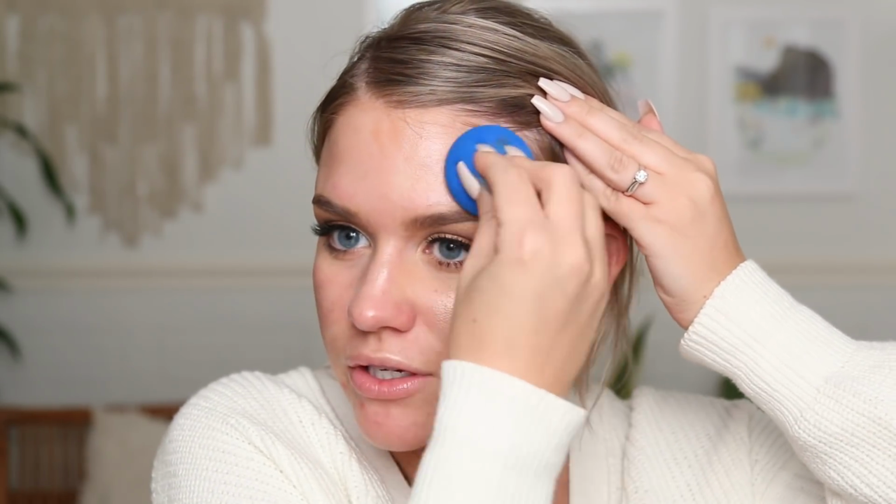For this, I'm gonna be using the Cover FX Sunkissed Bronzing Drops. These are discontinued, of course. I tried to pick some things that I know set down a little bit more, rather than things that stay super glossy. Ooh, I could see this looking really good for the bronzer, actually. Especially because I tend to over apply my bronzer.